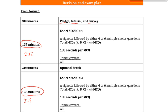Then you start exam session number 1, and now, being in CFA Level 2, it has changed from CFA Level 1. You no longer have individual multiple choice questions like we did in CFA Level 1. CFA Level 2 questions are what we call vignettes. Vignettes are stories, case studies, and what you're going to get is a case study that could be a page and a half. The vignettes, the stories that come before the questions, are quite lengthy. You're going to get the vignette, and that is going to be followed by a certain number of multiple choice questions.